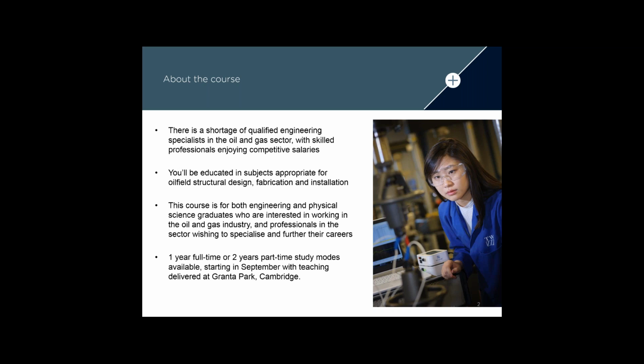We have a collaborative agreement with TWI. You can see from the picture on this slide that the lady is wearing a TWI overall, and although she's a Brunel student, she's working in TWI labs. This is part of the agreement that we have with TWI, that we'll be offering MSc courses there that are specialist and appropriate.